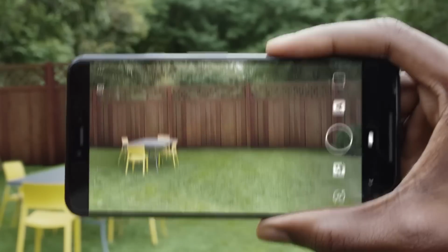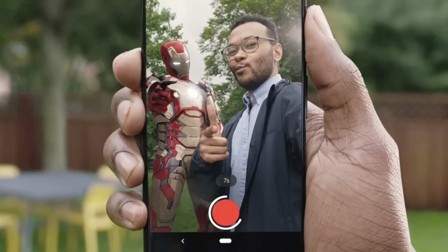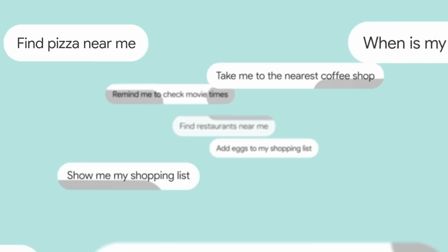So the Pixel, it was funny watching the presentation. They didn't do it Apple style where they would talk about the specs and the hardware. It's mostly about AI and software this time around. I mean, they didn't really improve a whole lot of the specs. A lot of it's very much the same as the last time, but they just added more intelligence to the phone essentially.